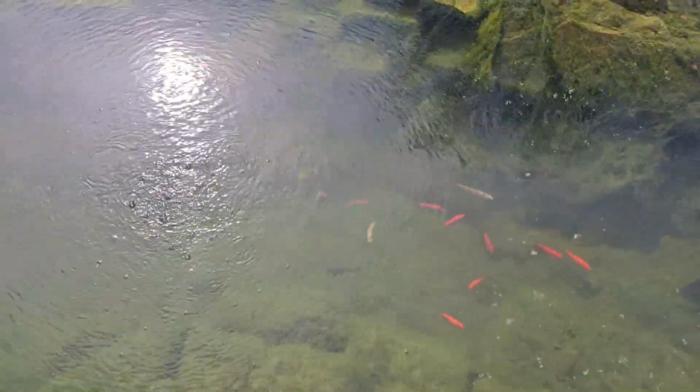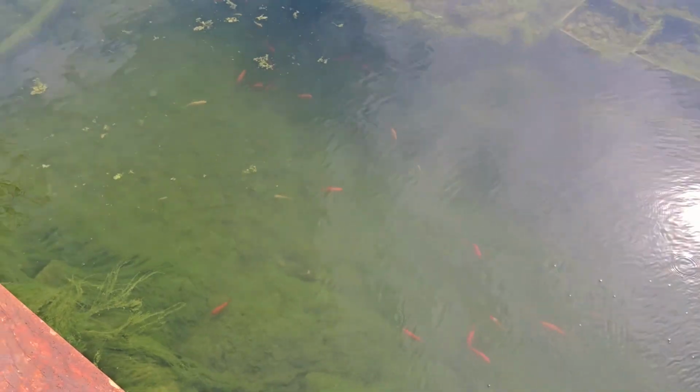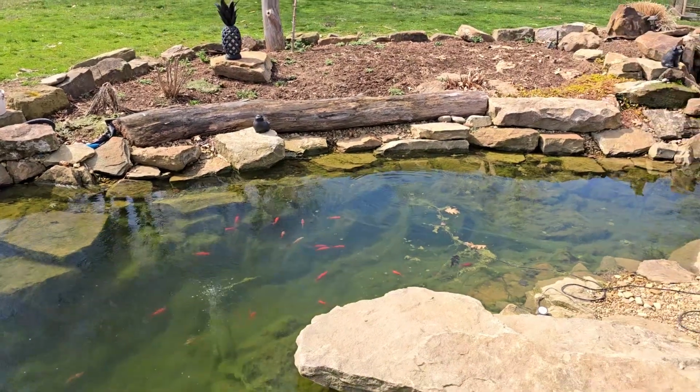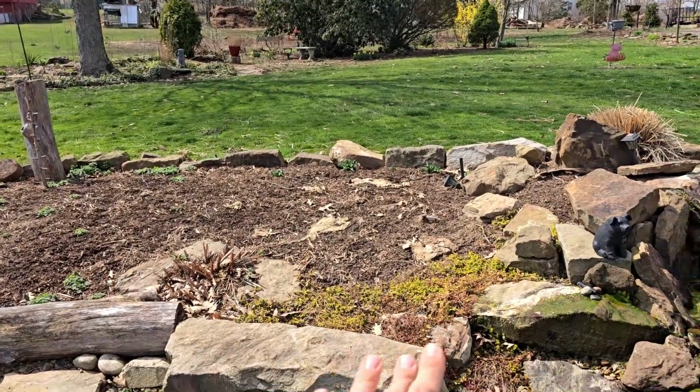Even with the algae, the fish seem to be doing pretty well. I did find the bass and the bluegill after the big pond freeze, and the koi, all of them. However, about a week ago, I did find my white butterfly koi that was named Betty White dead on the bottom of the pond. So we had to pull her out and give her a nice burial in the pond garden. We do have a few tulips coming up on the back wall there, but they're not ready to bloom.